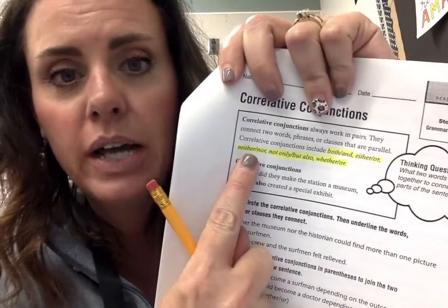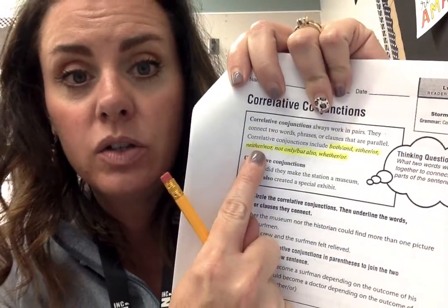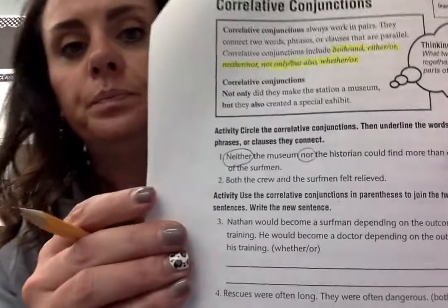Number 1, neither the museum nor the historian could find more than one picture of the surfmen. Does that sound familiar? Neither the museum nor the historian could find more than one picture of the surfmen. I know that neither and nor is two correlative conjunctions that work together, so I'm going to circle both of those words in my sentence, neither and nor.